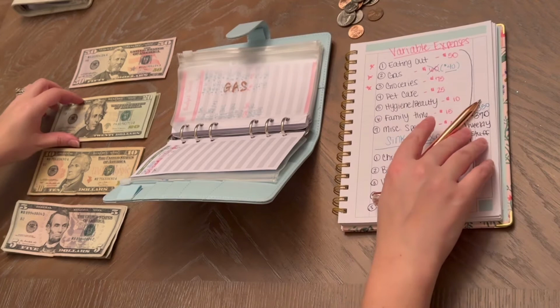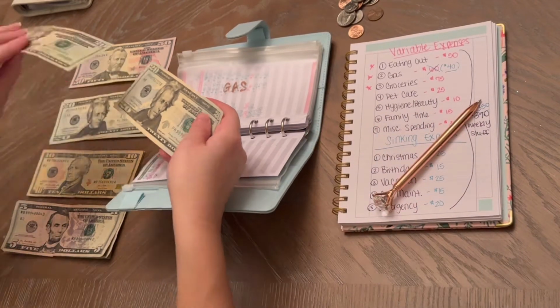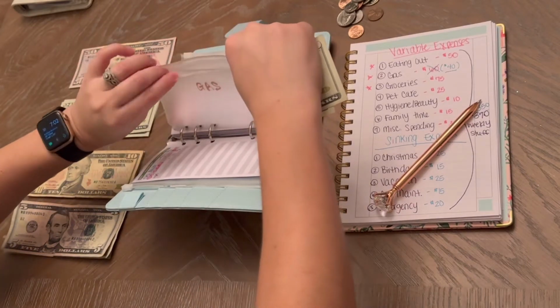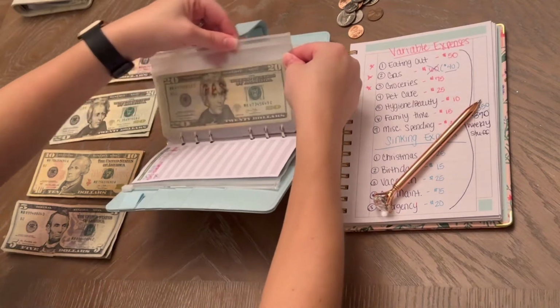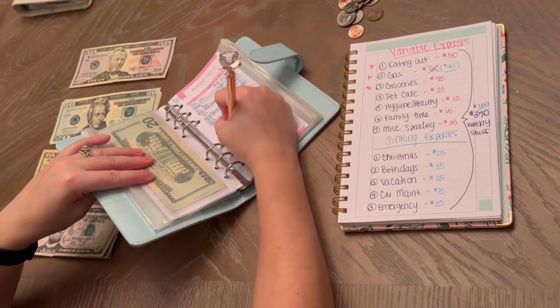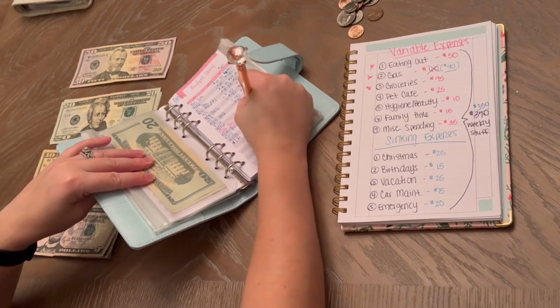My next envelope is gas, and I'm currently allocating $40 to this envelope. Now, this does change with the change in gas prices. Used to, $60 is what it took to fill my car up. But right now, $40 is sufficient, and that's what it's going to stay until we see another rise in gas prices, which hopefully won't be the case anytime soon.